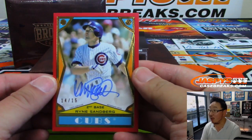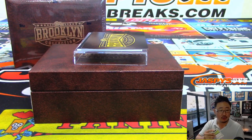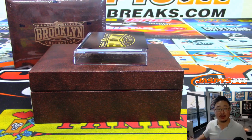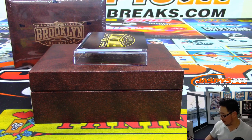And there's Rhino, 14 out of 15. Ryne Sandberg goes to a number block. I think number 2, maybe? Yes, random number block 2. It's 14, so it goes to 4. Jason Rice with number 4.